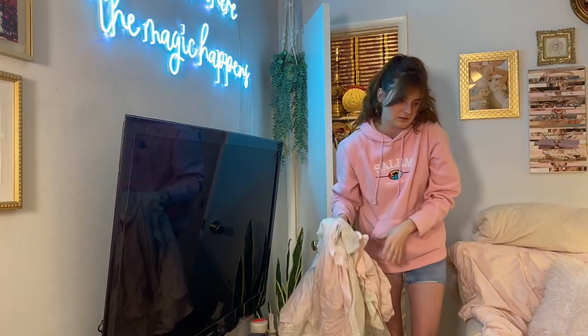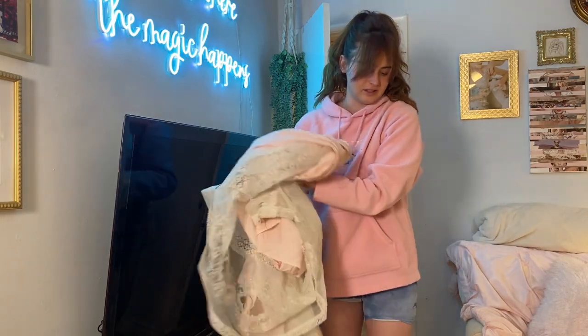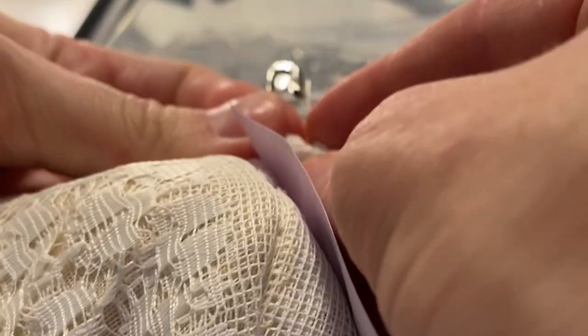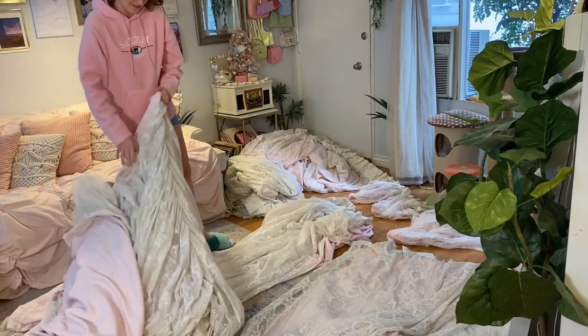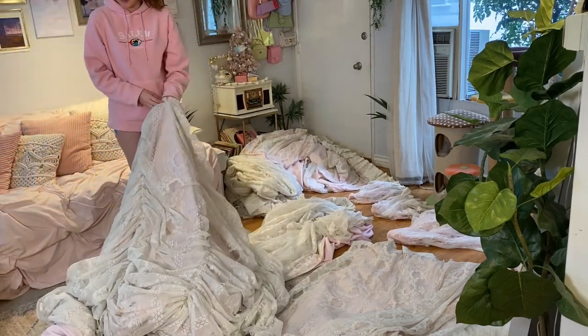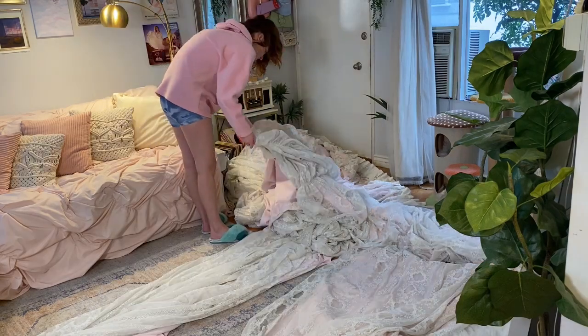Another couple panels. These stink so bad. These are all very skinny. I don't know what I was thinking getting all of these curtains. I don't have enough room for all of these. I don't know what I'm gonna do with them. They stink so bad.